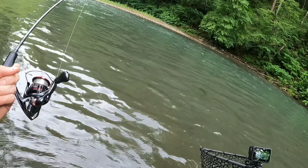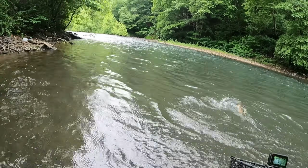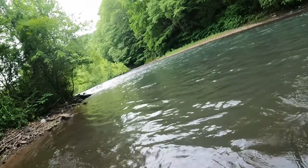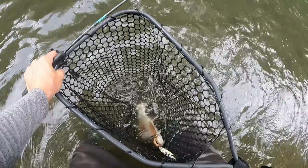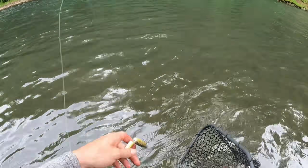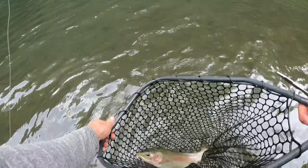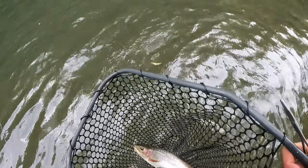Come on, get in the net, get in the net, get in the net. Oh no. Let's go. Let's go, we did it. Joined a Rapala we found in the tree. And we got probably one of the best fish of the day.